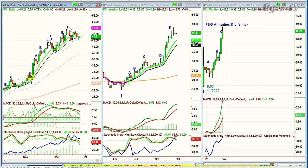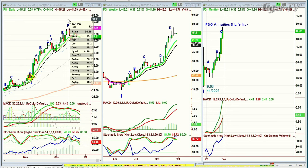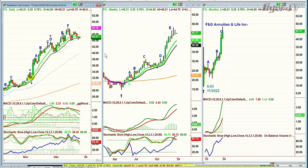It goes to a tiny little doji candle at an all-time high at 48.14. Trading at 45.21. No big deal. There's your dreaded H pattern, lowercase h. They could come down. But it's in a rectangle formation, just digesting these guys. I could go on and on.